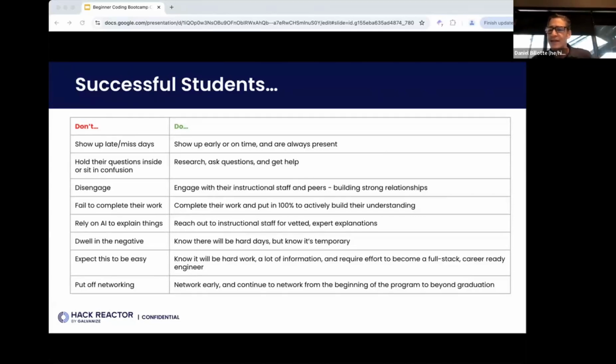People that succeed don't dwell on the negative. They know there will be hard days, but those are only temporary. They don't expect this to be easy. Although this program is made for beginners, it is not easy. In fact, it's really hard. Successful students know it will be hard work and a lot of information and require a ton of effort to become a full stack career-ready engineer. They embrace this challenge and see it as building strength and reps to eventually go out and demonstrate the knowledge to land a future job.